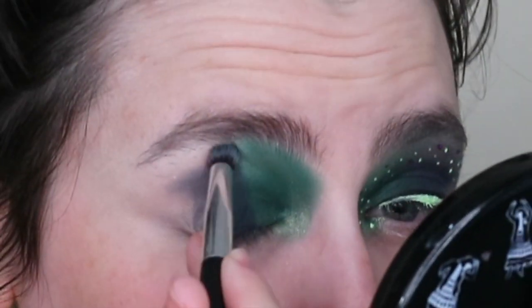I'm taking this Jessup 223 and I'm going on to Big Bad Wolf. Something that you can have on your eyeshadow palette and say in the bedroom, you know? I'm packing that on there.